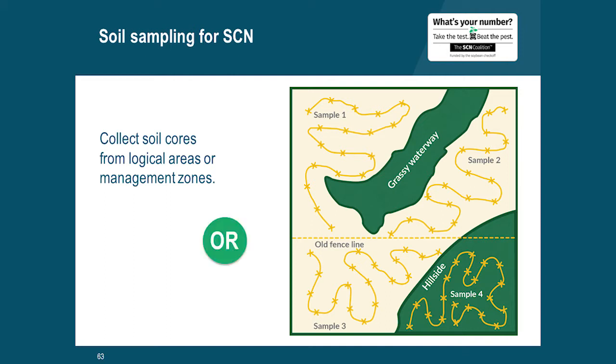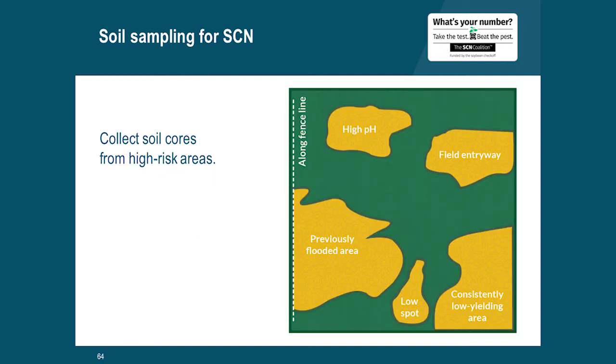And then another approach would be to really target your efforts. And we know there are some high-risk areas to first have soybean cyst nematode in the field, and those are illustrated in this diagram. And so you could collect your soil cores from a field entryway where soil could fall off of farm implements as they're moving from one field to the next. We know soybean cyst loves high pH, and so a high pH area of a field you might sample. An area of a field that you just can't figure out why the yield is so low. Low spots and previously flooded areas where surface water might move soil from surrounding areas.